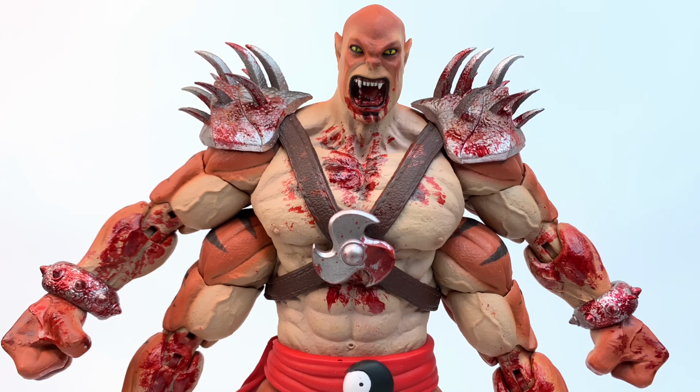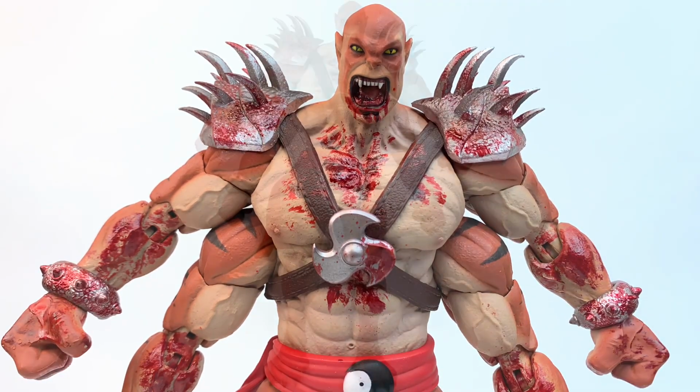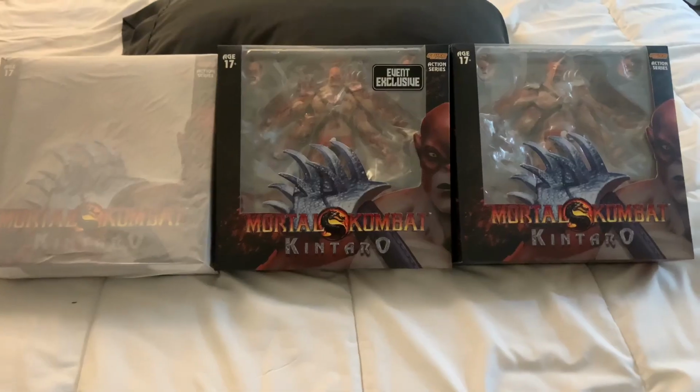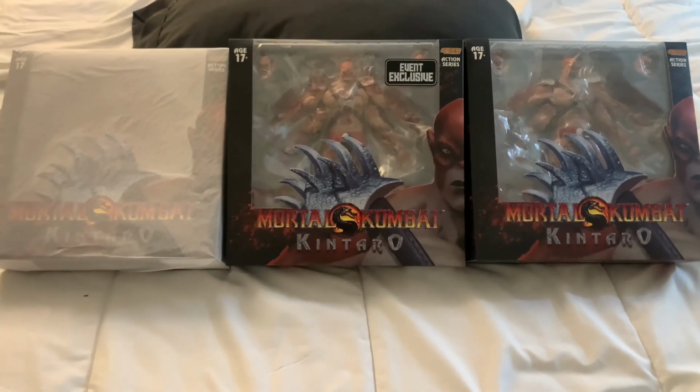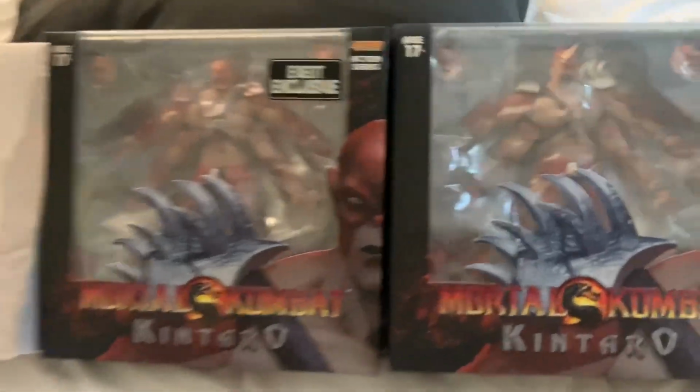But if you've already seen this Kintaro or the other Kintaro, then there's nothing really new here, just the blood effects. And some people collect the bloody figures, some people collect the clean figures. I do clean figures mostly, but as far as the bosses go, I keep the bosses bloody and clean. I just don't have a clean Shao Kahn or bloody Goro, but I do have duplicates of some of the bosses. I got like 7 Motaros, and I got 3 Kintaros now, including the blood effect version. Long story behind that. I wanted it so bad I pre-ordered one, and then I bought one on eBay.